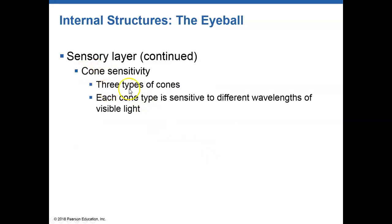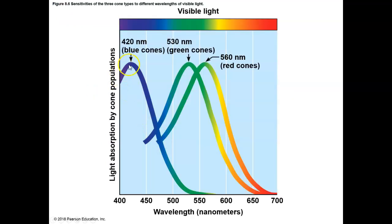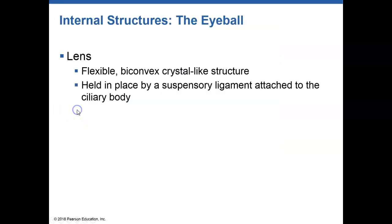There are 3 types of cones. Each of those cones is going to be sensitive to different wavelengths, which is what allows us to see so many different colors. So we have cones that see blue wavelengths. We have cones that see green wavelengths, and then we have cones that see into the red wavelengths. And so blue, green, and red together help us to see multiple colors or the entire spectrum of colors.